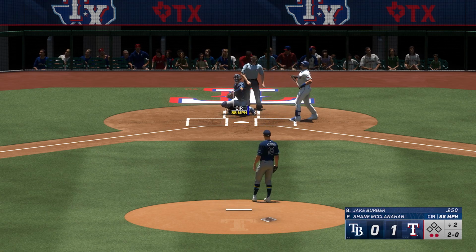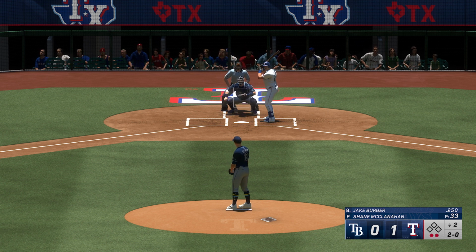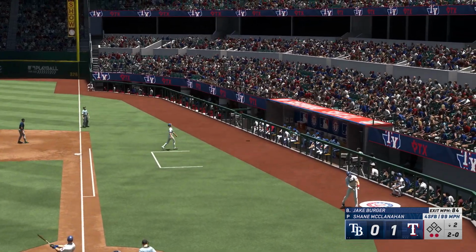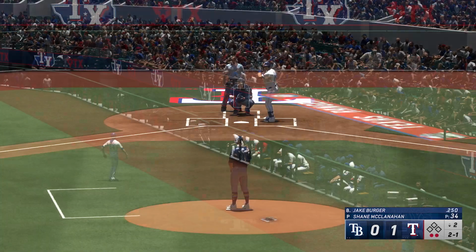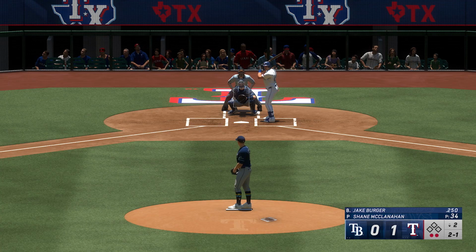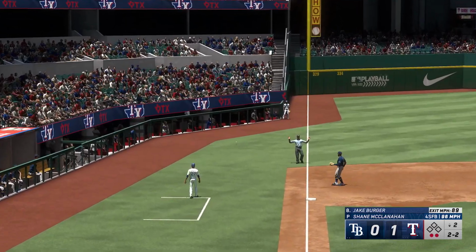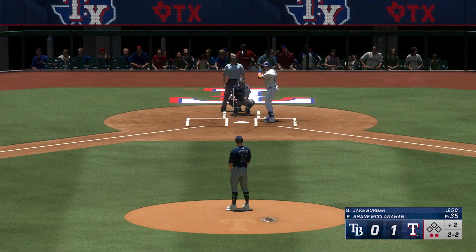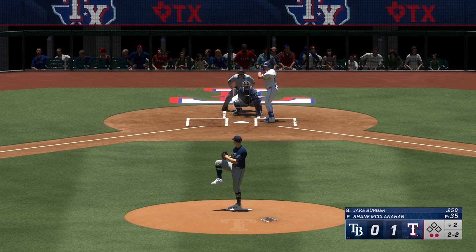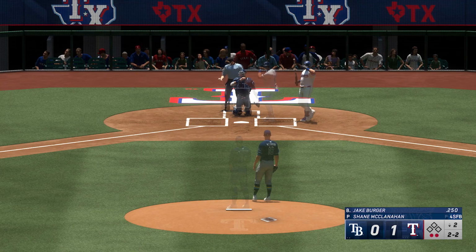Breaking ball misses down and away. 2-0 to count. That one's spoiled, and the count now 2-1. Ground ball left side, and it goes just foul. Fouled off, and they'll do it again.